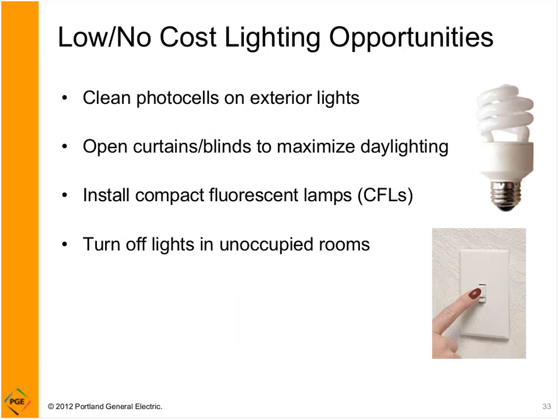So, some low and no cost lighting opportunities, things that I've seen out in the field that are kind of problems: dirty photo cells on exterior lights. Often exterior lighting, parking lot lighting or exterior building mounted lighting is operated by a photo cell. So when it gets dark, the lights turn on. When the photo cells get dirty, the lights remain on during the day. So it's just simple maintenance, cleaning the photo cells.